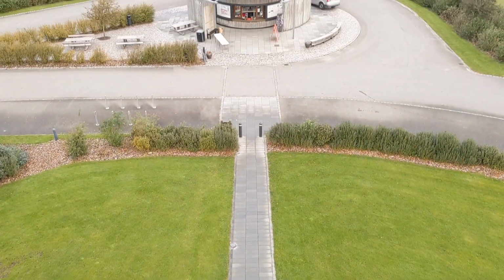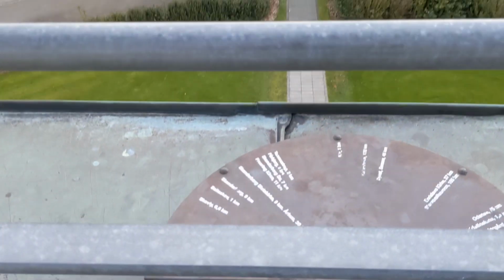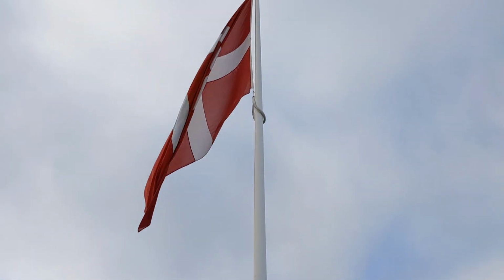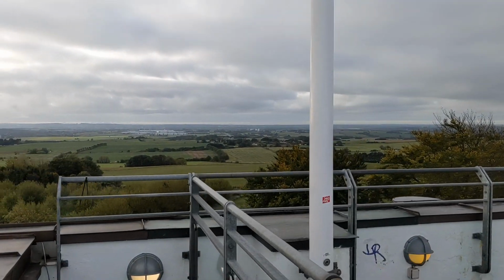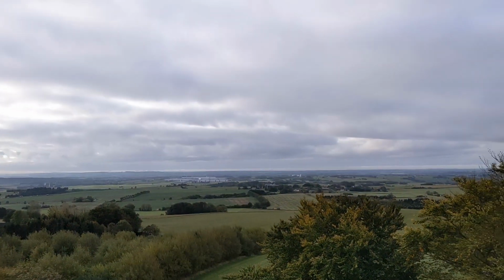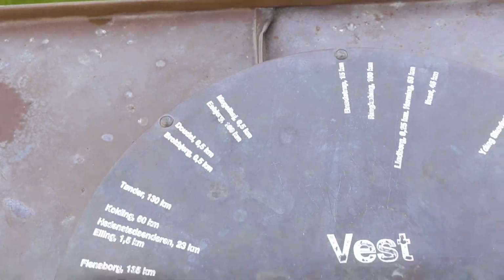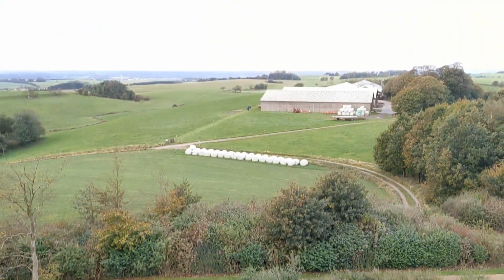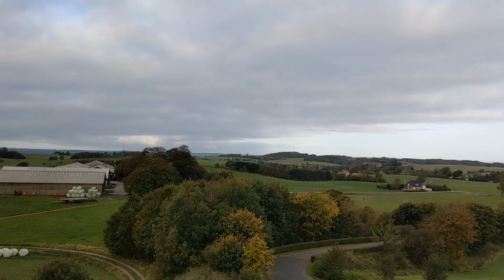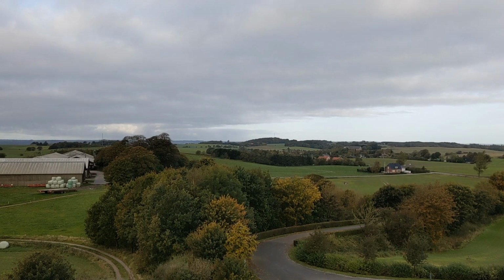So at the top of the tower, looking north. Øst is east. Vest. And I believe that's where the actual highest point is, past them farm buildings there. You can see Yding Forest over there, where that burial ground was, where I've just come from.